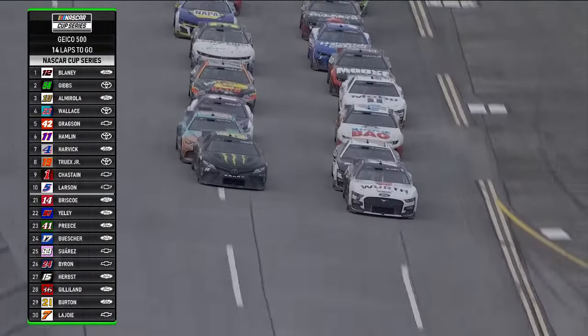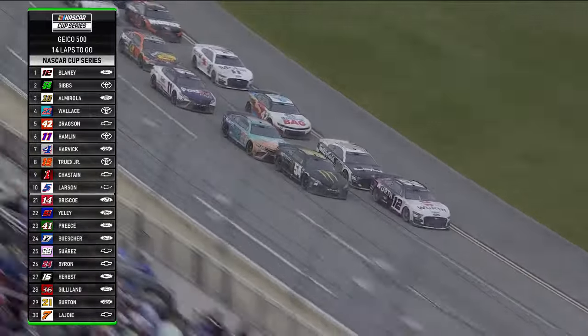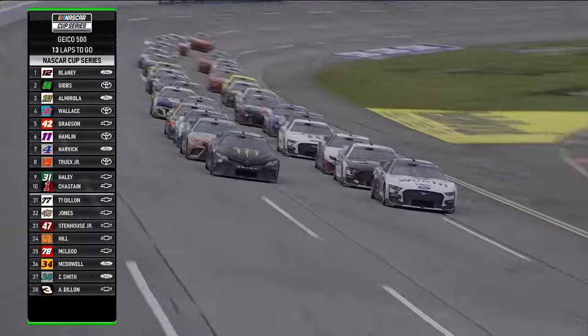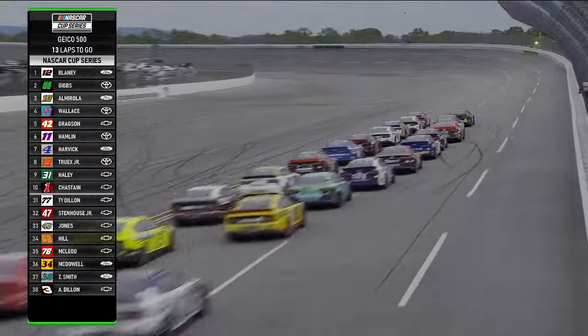You good with those trends, Clint? Whoa! Hold on to it, Ty Gibbs. I'd say by what we just saw there, yeah, that's pretty solid. Well, that would be the big question: who's going to be around for overtime?